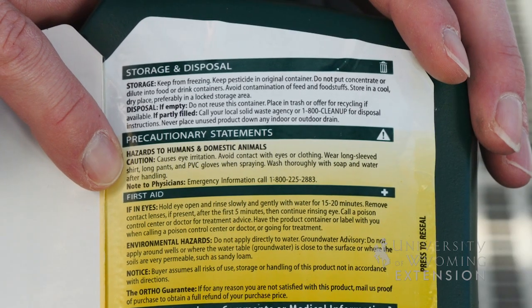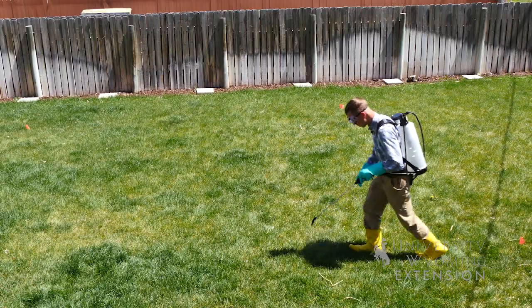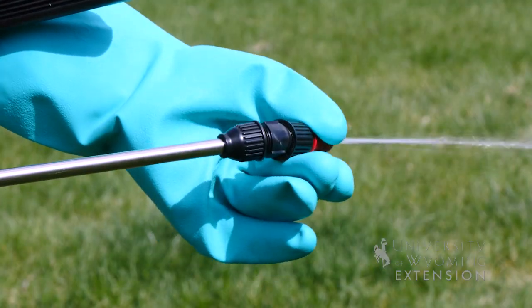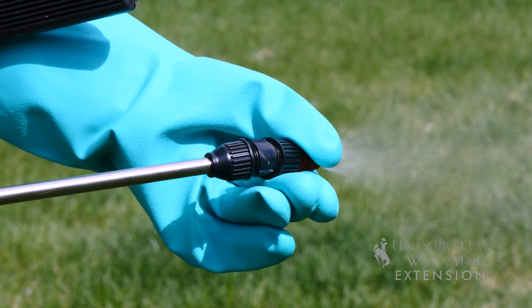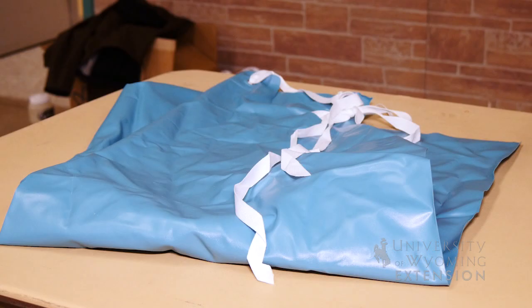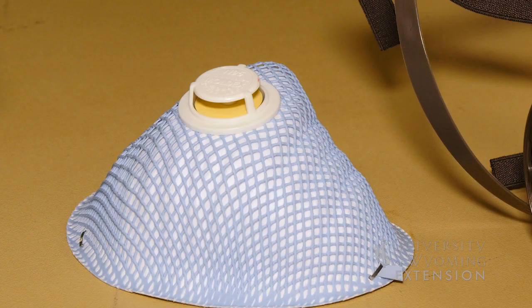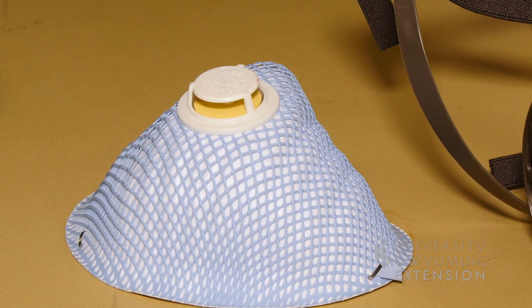Now, most labels require a minimum of long sleeve shirt, long pants, socks, and shoes, and some kind of pesticide-resistant glove. Now, this does not mean that you couldn't use more PPE. There's other options such as Tyvek suits, chemical-resistant aprons, and so on that you can use that can add further protection, especially to protect some of these highly absorptive parts of your body.